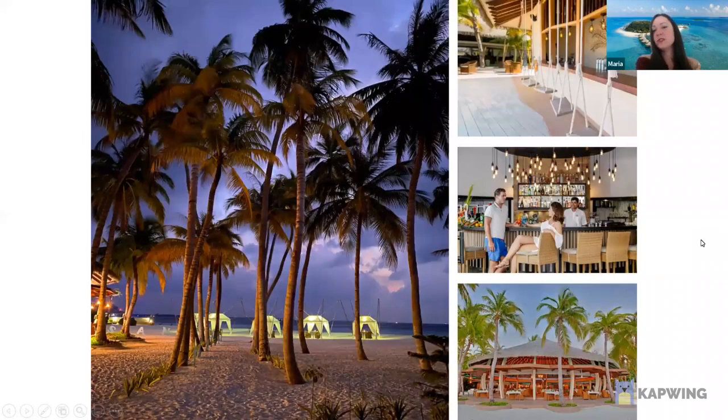In terms of restaurants and bars, there are 3 restaurants on site and also 2 bars. So one main restaurant with cuisine from all over the world that rotates every day pretty much. So there's always something interesting to try. There is a wine cellar that also serves, apart from incredible wine, some fantastic food too. And there is an a la carte restaurant.